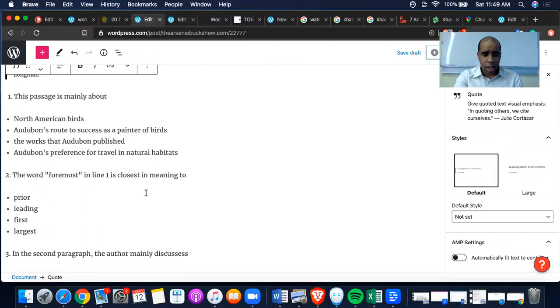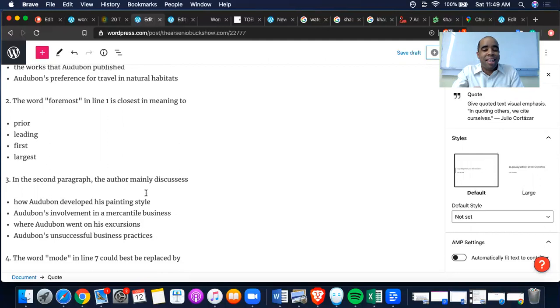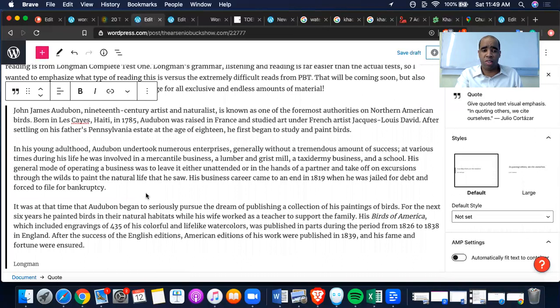Now, this is a little bit crazier, right? But it says in the second paragraph, the author mainly discusses, so this is going to help support that overall number one, like the passage is mainly about. But in the second paragraph, it's more specific, right? So I'm not going to read out the answers. What I'm going to do is go to the second paragraph and read that first sentence.